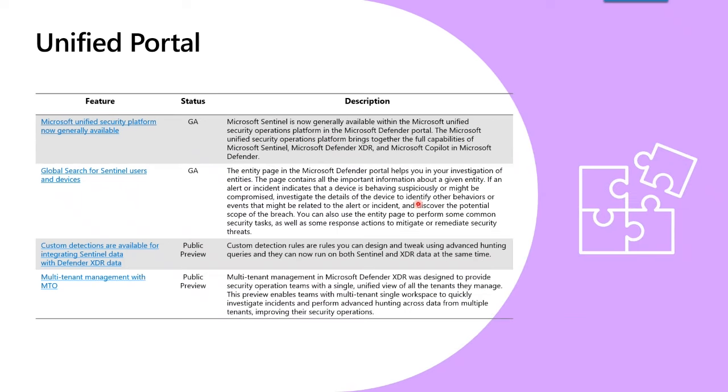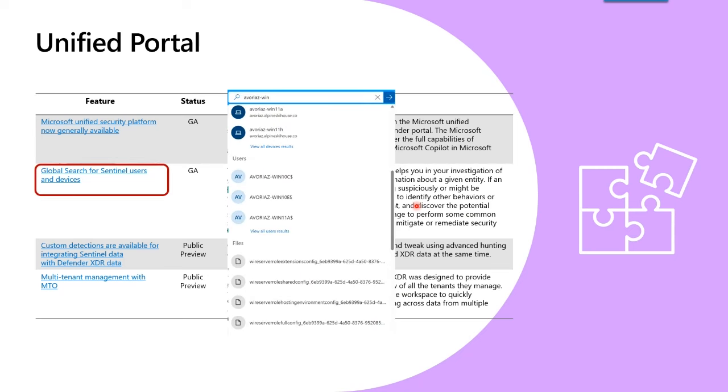Along with the unified SOC platform, you will also get what we call the global search feature. You can see it from the search bar in the portal. That allows you to search. If you're familiar with the entity page in Sentinel, this is the equivalent, which allows you to search for entities, devices, and users.